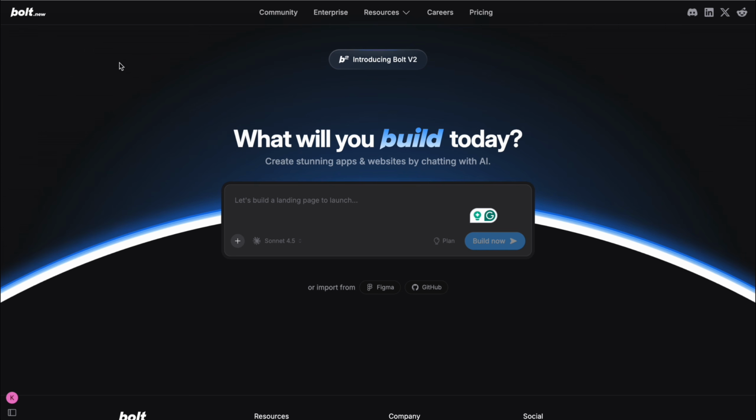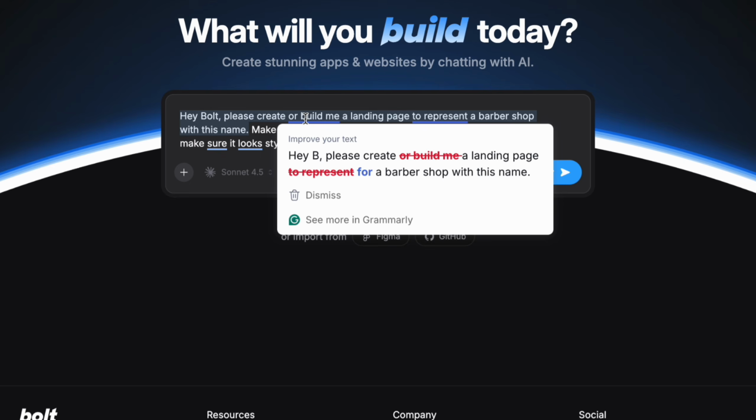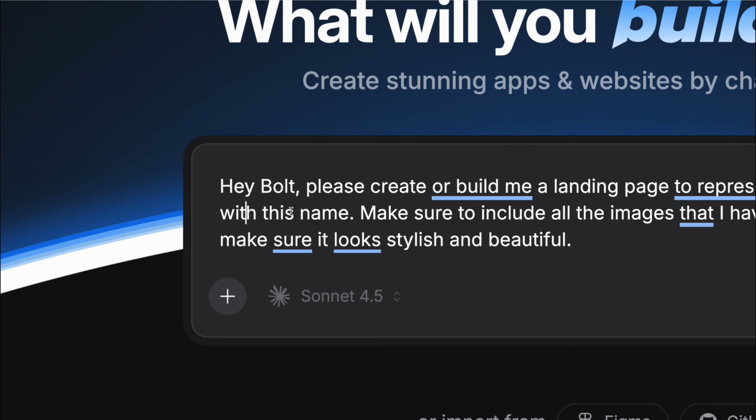The next step is open Boat. Here what we're going to say is as follows. Hey Boat, please create or build me a landing page to represent a barbershop with this name. Make sure to include all the images that I have attached and make sure it looks stylish and beautiful. We need to do some styling here. Remember I said a barbershop with this name.